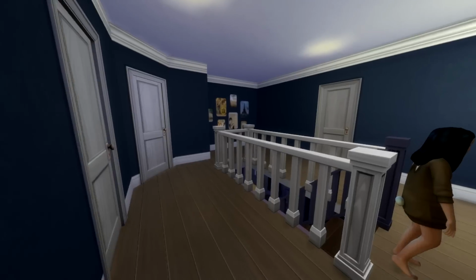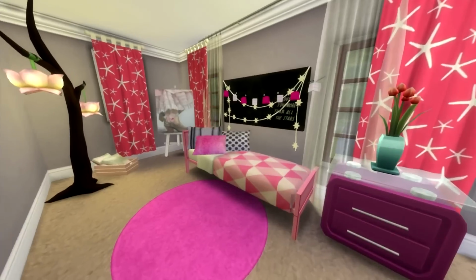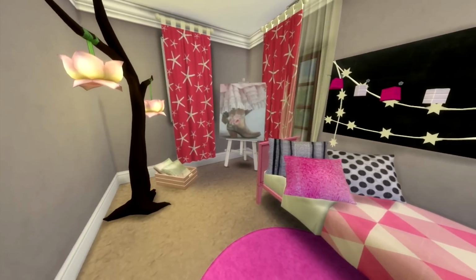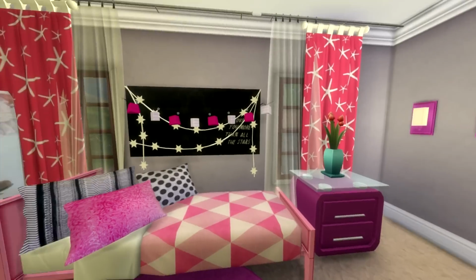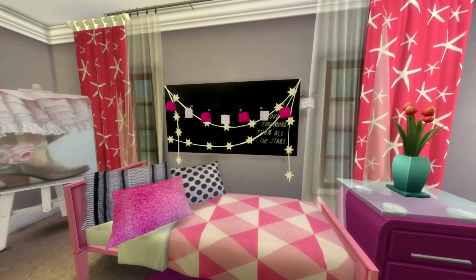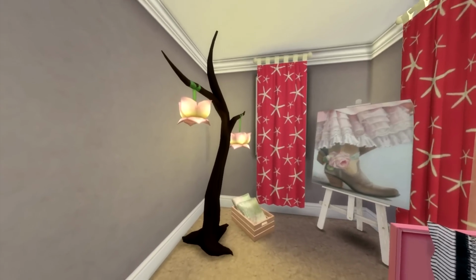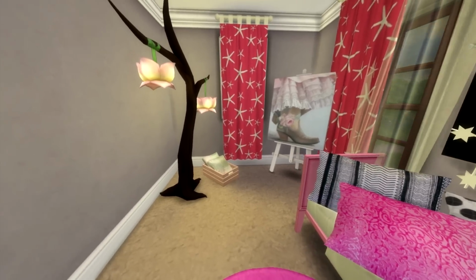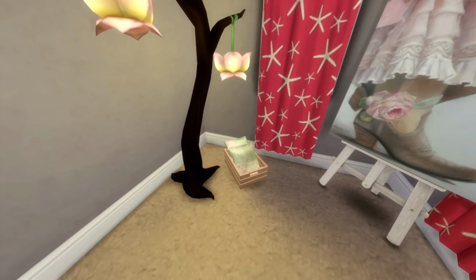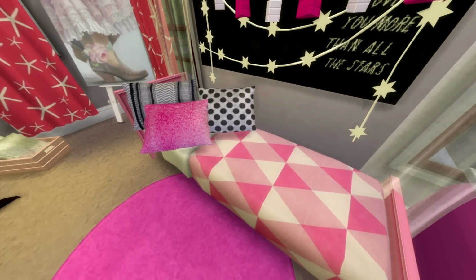Going over to Blair's bedroom, I really like her room. I feel like I went pretty all out with her bedroom. So it's very pink. Everything is pink. There's Love You More Than All the Stars, and it's like a chalkboard back there with some lights. There's this tree lamp. There's this awesome little canvas painting thingamajigger. There's a little crate with some extra pillows. Her bed has extra pillows on it too, with this pink rug.